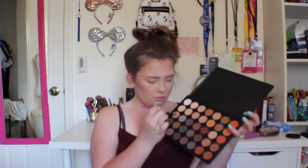I really like this color. This color really interests me right here. This one right here, like this pumpkin-y shade. Kind of reminds me of pumpkin spice. And so I'm going to go with that color, and I'm going to put that right in my crease. I'm going to go for a natural look today, I think. Natural, like an orangey shade. It's going to look like fall.